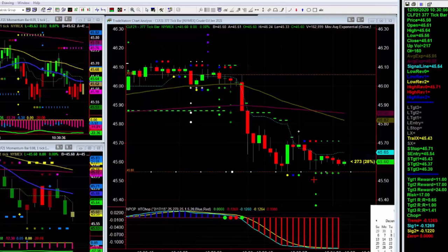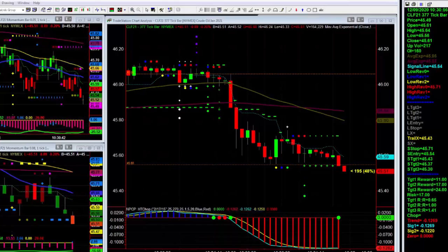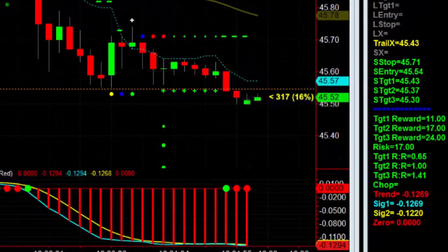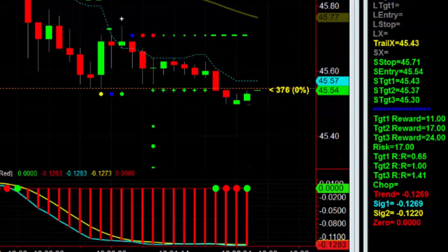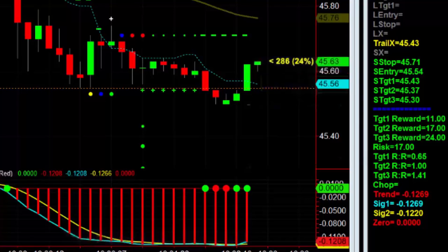Could be a setup here to go short at 54. Yeah, 54. And that will be the short in another 5 seconds. So 54 is the short. Order filled. It's targeting 37, and the stop is 71. Hopefully it's not just going to be a fake breakout that sets up a move higher.